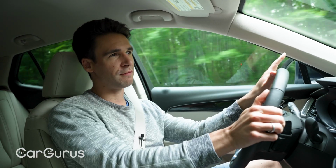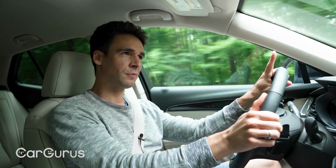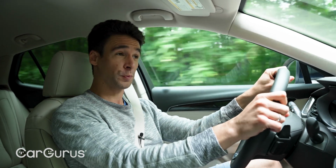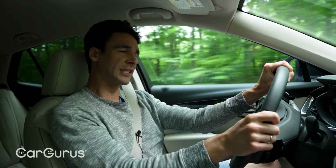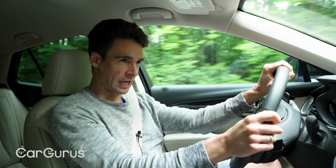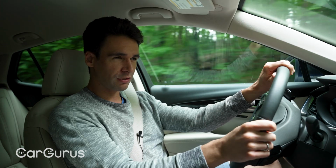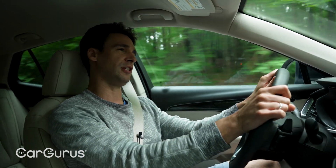The more I drive the Envision, the more I think, hey, am I driving a luxury car? The answer is no. Am I driving an economy car? No. That's really Buick's problem. As a company, what are they, right? The cars are semi-expensive, but they're also not cheap.